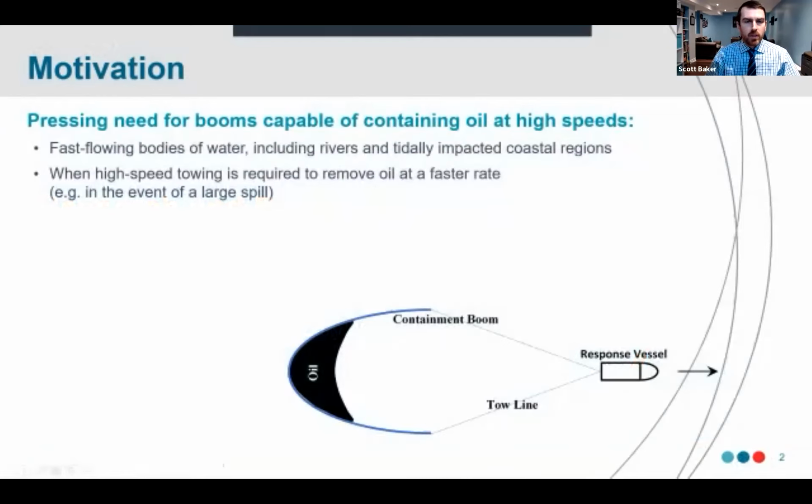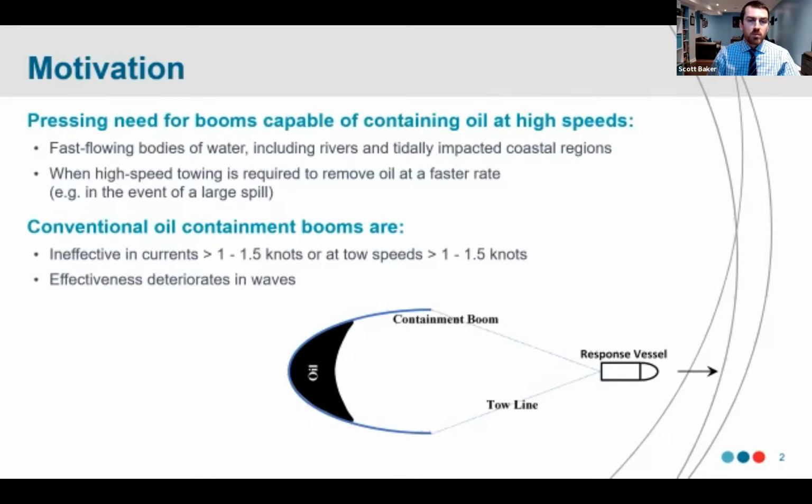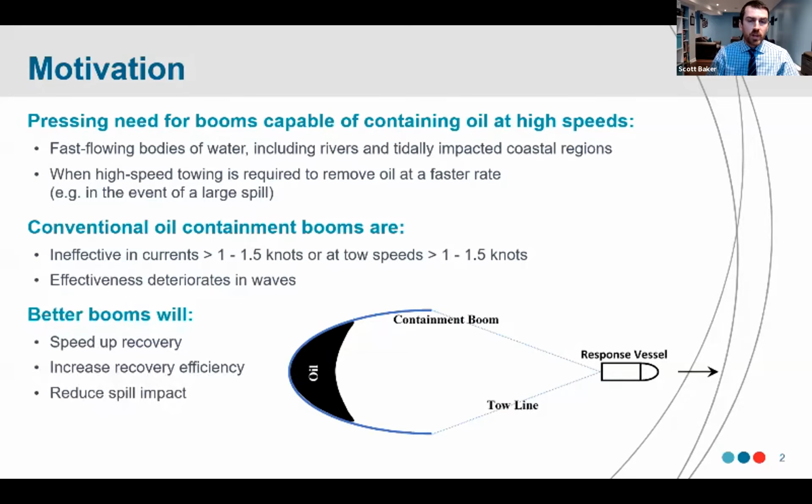So the motivation for this work, there's really a pressing need for booms that are capable of containing oil at high speeds. So be that in fast flowing bodies of water, including rivers or areas with tidal impacts, or when you have high speed towing that's required to remove oil at a faster rate, for instance, in the event of a larger oil spill. So we know that conventional oil containment booms start to become ineffective in current speeds of 1 to 1.5 knots, or when they're towed at a similar speed. And certainly in some cases, their effectiveness can deteriorate in waves. So the objective here, obviously, is to develop better booms that can speed up recovery, increase recovery efficiency, and try to reduce the impacts of spills.